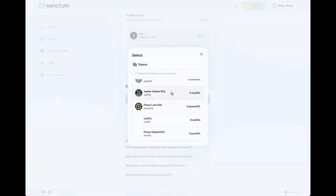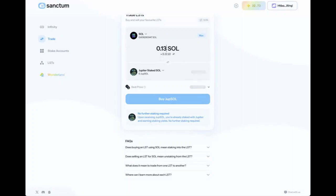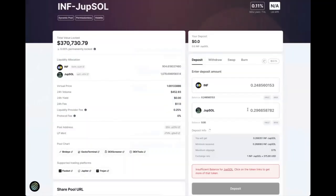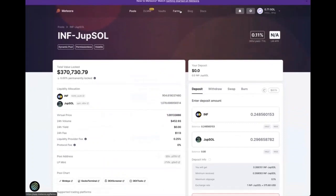I'm going to go back to that Jupe Soul. I'm going to buy 1.13. You just play around, and every day, tomorrow you can go and harvest all of this, and then you will see how much money you make or not make, and then you adjust. Okay, I couldn't get it. Let's say I did buy, then I can do the 0.2 INF and then 0.2 Jupso and then deposit, and then maybe I can do the farm again.